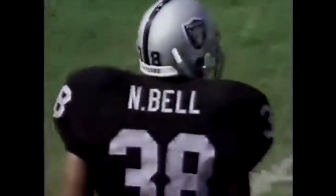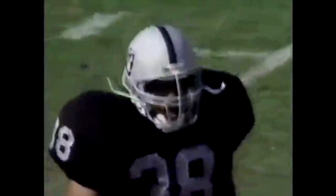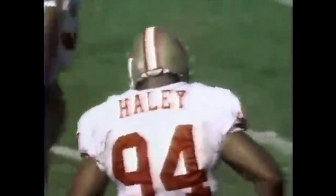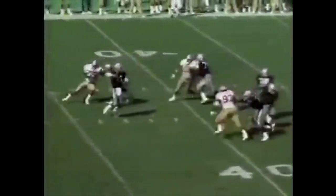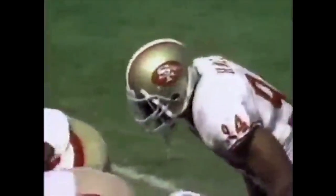You know, Charles Haley was coming on a stunt, and he almost fell into catching that pass to Nick Bell. He was an end, and he started stunting in over the middle, and he just kind of stopped, and he was right there, and Jay Schrader did a good job of keeping the ball away from Haley. Watch Haley. He's the outside guy, 94. Now watch him. He'll stop, then he starts to work back. And just as that ball's thrown, it goes right by Haley.